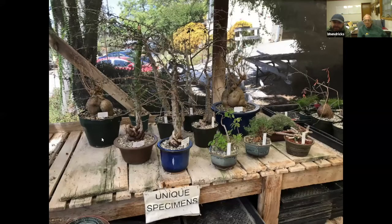They had this table in the little room where you check out, with unique specimens you could buy, and the prices on them were super reasonable, but I just didn't know how I would get something like this home. I think this big one in the pot right here was like $70. These down here were like $40, very reasonably priced.